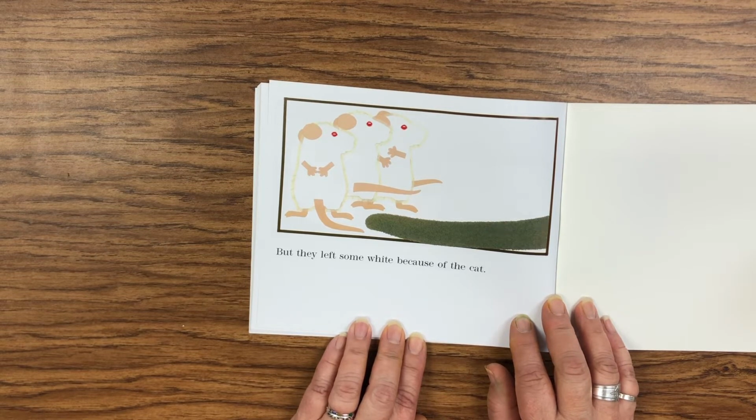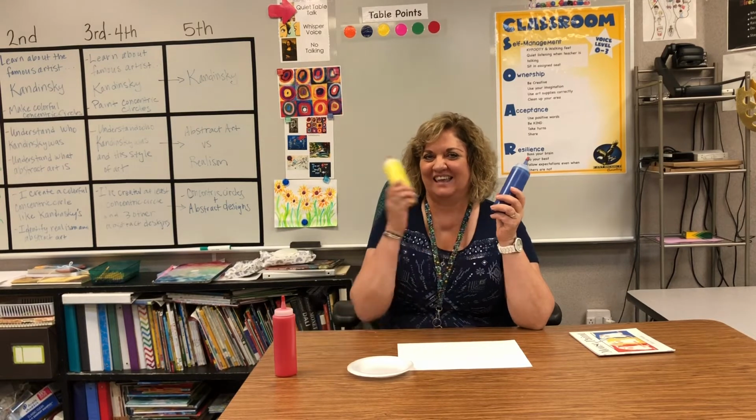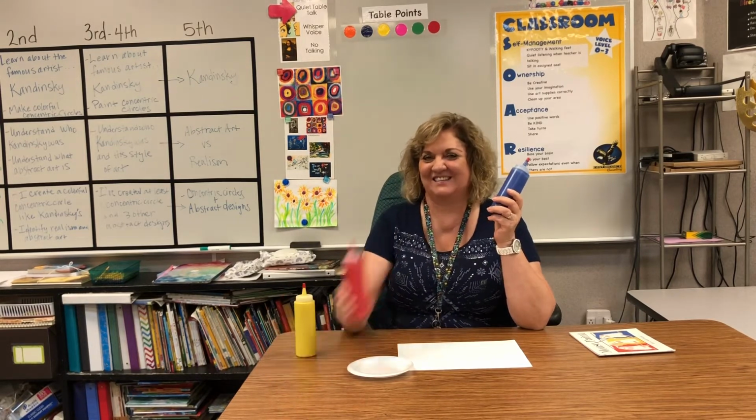Okay, friends, now it's time for us to play with some paint, just like the mice did, and see what colors we can create with the primary colors. We just finished the story, Mouse Paint, about these cute little mice that were playing in the paint. Today we're going to play in the paint a little bit, and we're going to see what cool colors we can come up with. So we're going to start with the primary colors. Remember them? Blue, yellow, and red.